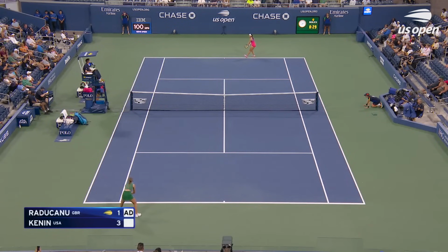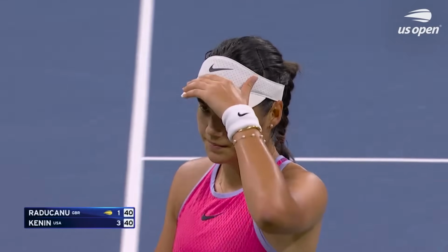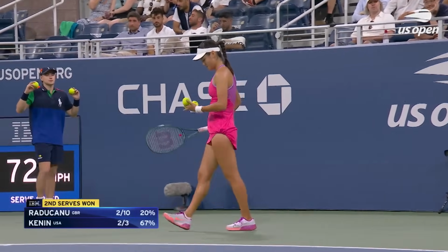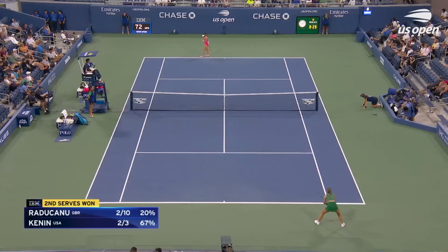Here's a second serve for Kenin. Because that was a bit deeper into the court, just inside the baseline. I do like the fact that Raducanu is looking to take that ball out of the air because Kenin's doing a good job of, when she's getting behind in the point, resetting by just throwing up that lob, and it's getting her back into position. And I thought that was a good play. Raducanu's trying to just take that time away from her. That was a difficult one, though, because of the depth of the shot.